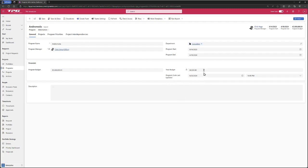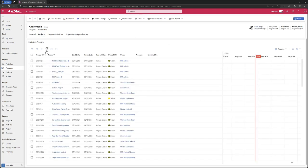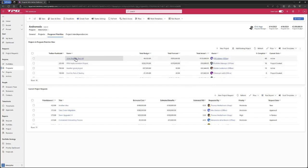That's the all up. I can't change that budget. That's set by the sum of the dependent projects. I can click here to see all the projects that sit within this Andromeda program, similar to before, a nice Gantt view. And then moving over, I can have a look at a program level what projects and what requests that have been tagged and linked to this program are offering perhaps the most strategic value in terms of their scoring here, or if we're capturing things like the total actual costs, we could have a look at which ones are the most expensive and what value they're delivering.